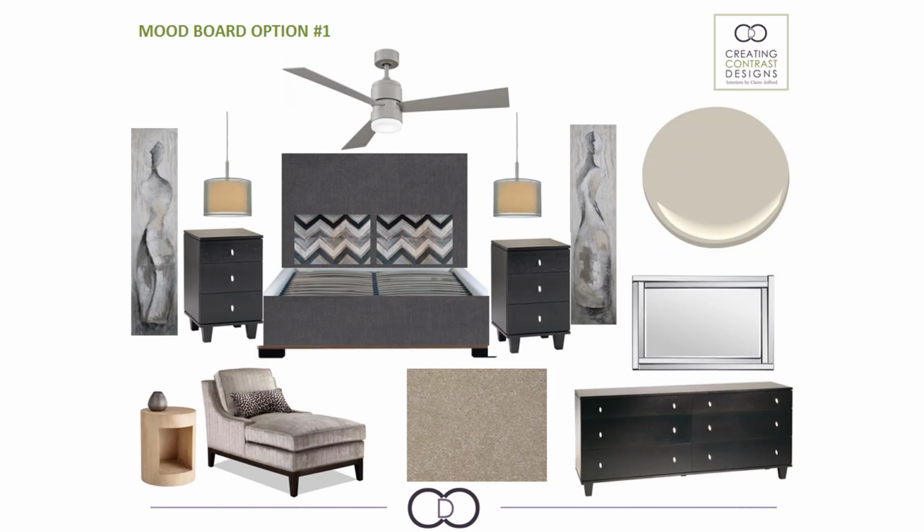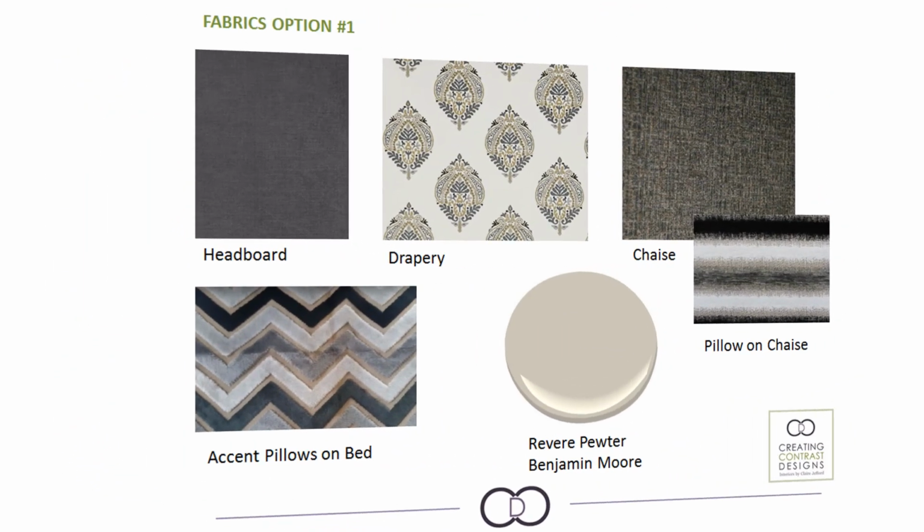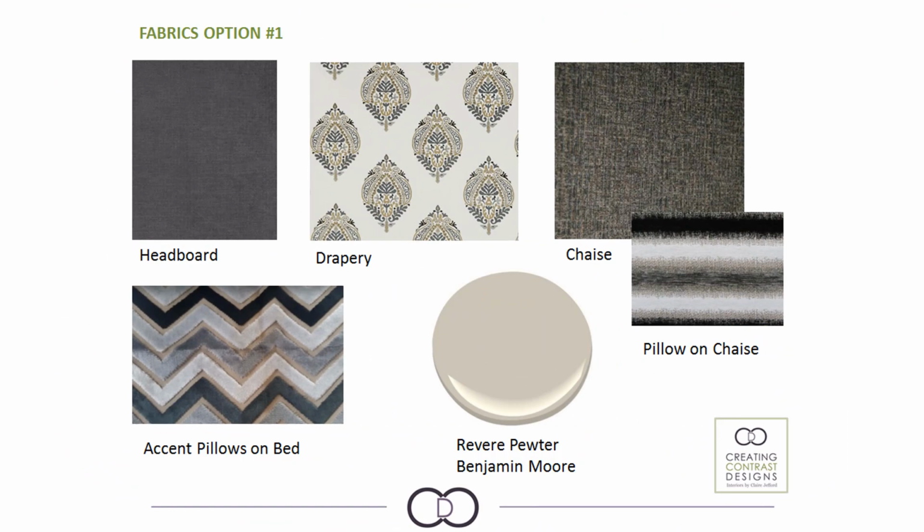Mood boards are great too. We include that in the package, but being able to show it through a 3D design and communicate it so your clients can visualize it, so powerful.